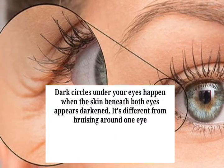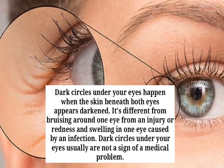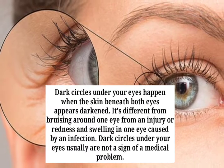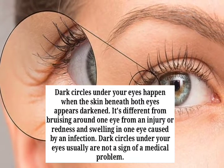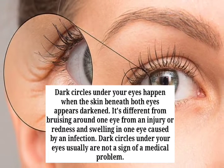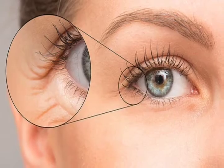Dark circles under your eyes happen when the skin beneath both eyes appears darkened. It's different from bruising around one eye from an injury or redness and swelling in one eye caused by an infection. Dark circles under your eyes usually are not a sign of a medical problem.